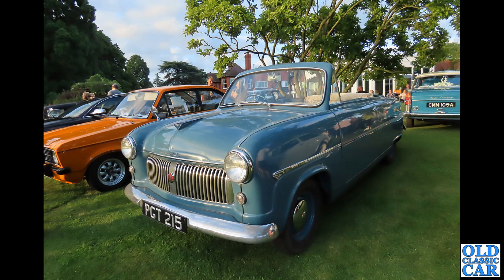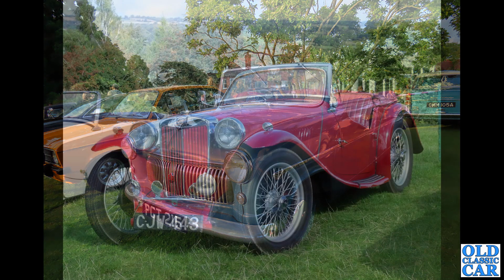Now we are at Turnhill Hall, and a great evening meet that takes place several times a year. And here we have a Mark I version of the Ford Consul in rare convertible form. How unusual is that? We've got an Austin Cambridge in the background and a Mark II Ford Escort alongside as well. So yeah, lots of British cars there.